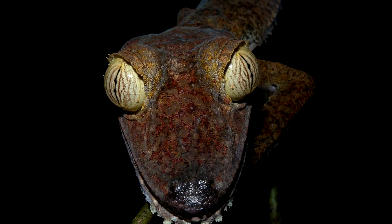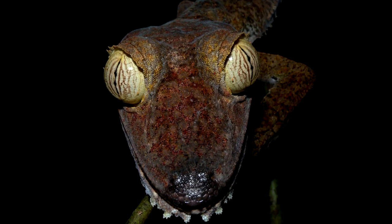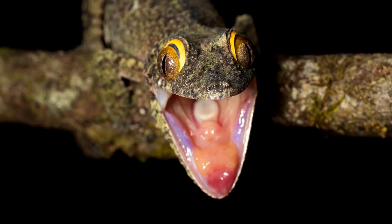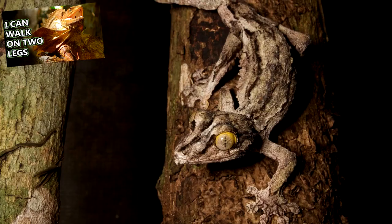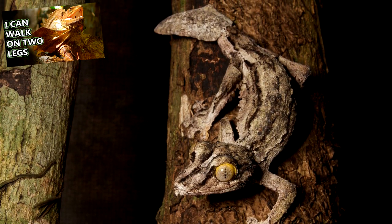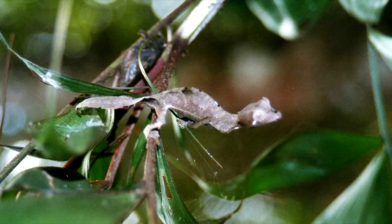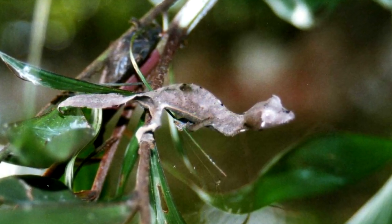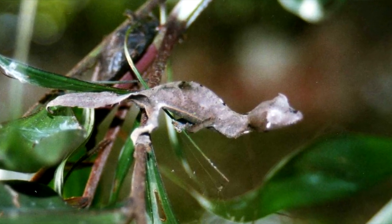When threatened, a leaf-tail gecko will fling its tail forward and open its mouth wide to show off the bright colors inside in an attempt to startle a predator. This is not unlike the frilled lizards we've talked about in a previous episode. If all else fails, they can also scream and produce a sound that the Smithsonian National Zoo mentions is similar to that of a small screaming child.